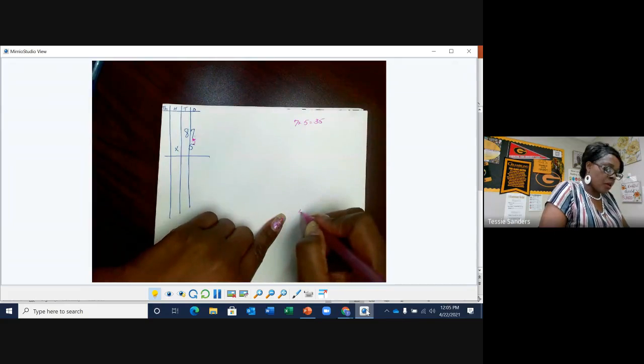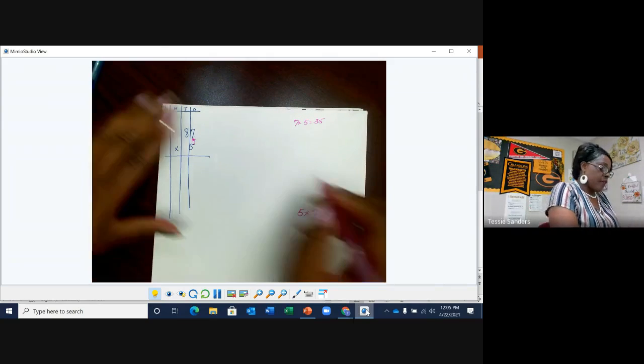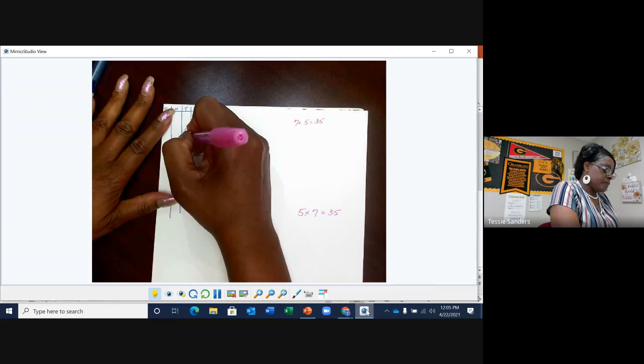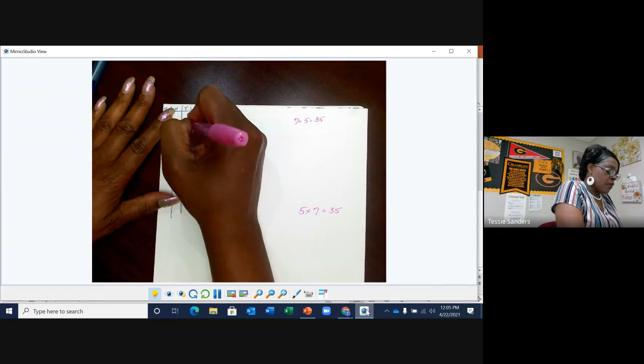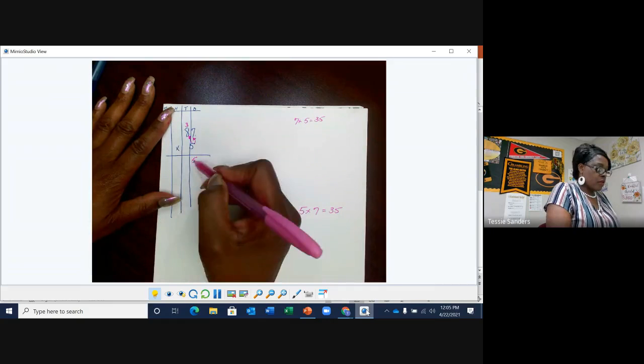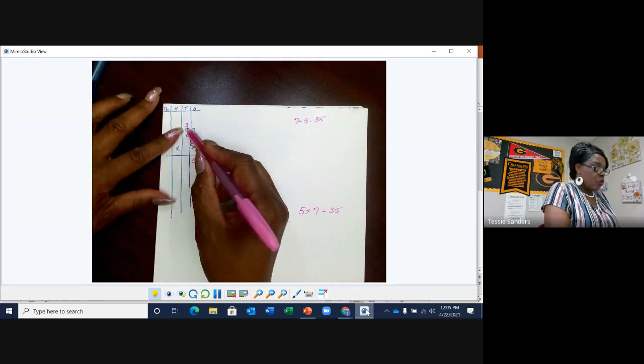I'll switch it around because we are working with our 5 times tables. 5 times 7 equals 35. And then we will write our 5 here and carry our 3. See? Regrouping. Write your 5 in the ones place. Carry your 3 to the tens place.